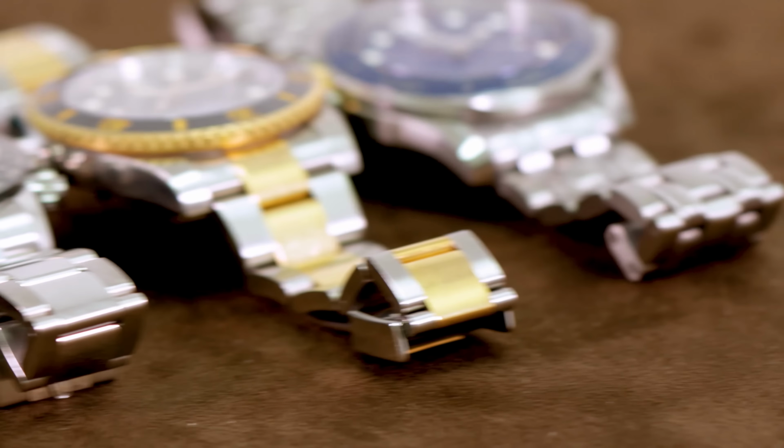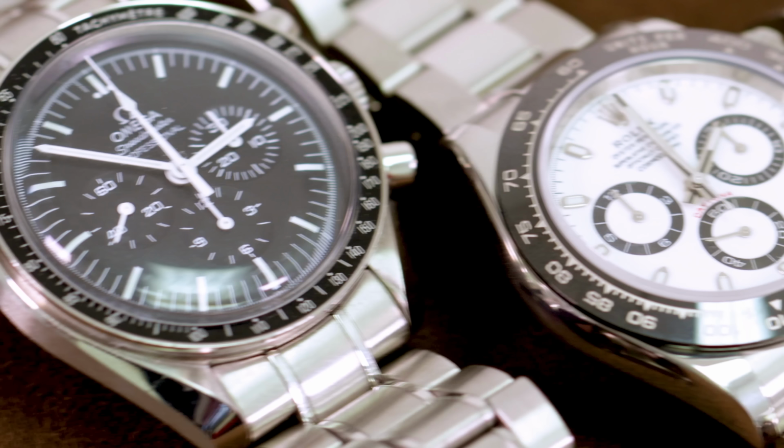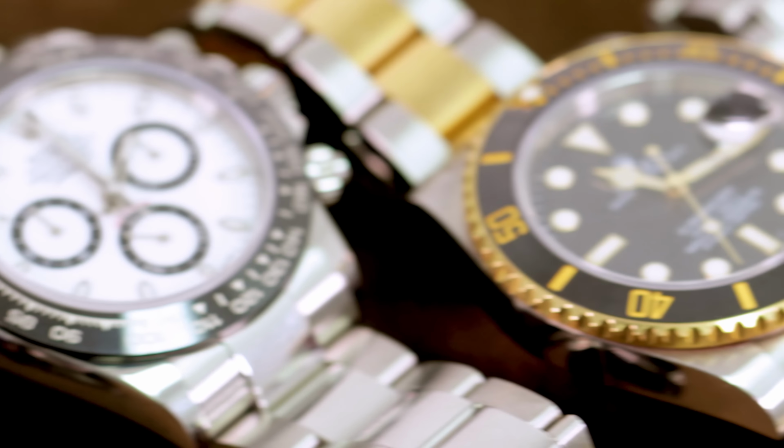All right, guys, so today we basically talked about Omega versus Rolex. We compared the most iconic pieces from two iconic brands. Now, a lot of you in the comments are probably going to say, how can they even compare? Well, in my opinion, I think they have a place in everyone's collection. I think you should own both brands. They're great, but it matters what you guys think.